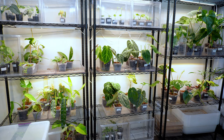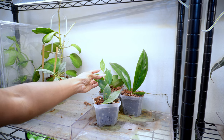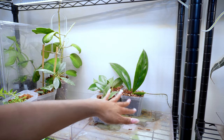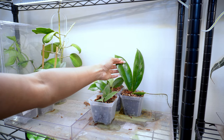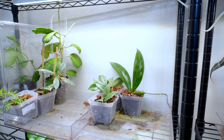I picked out a few more plants, like some Hoya starters and a few other things that were ready in the propagation bin. I have these two Hoya sunrises here. These have enough roots to be potted in potting mix, so I went ahead and did that. It's a little wet because I just put some water in them. And then we have this Hoya here. This is one of those big leaf Hoyas. I have a couple more of those propagating as well, so don't worry, those will be back.